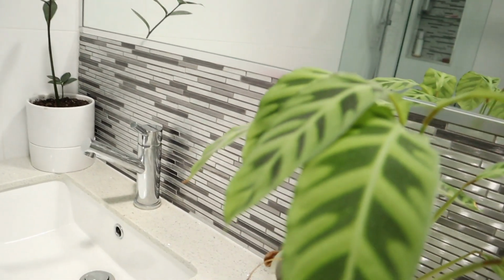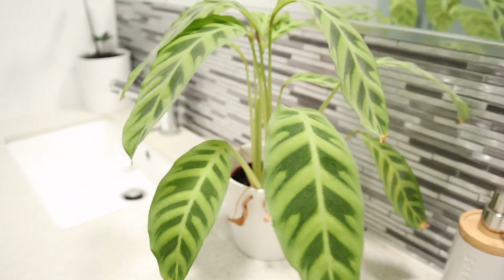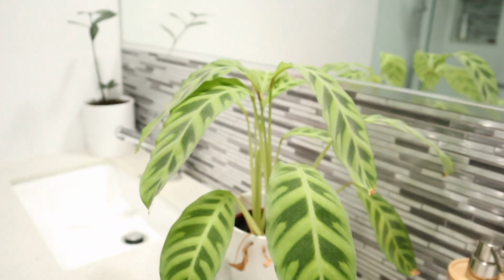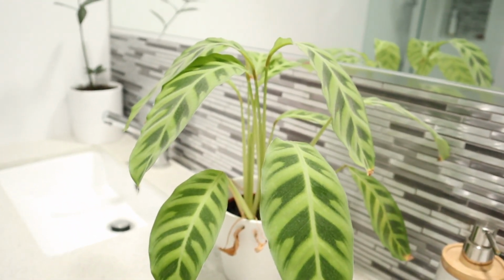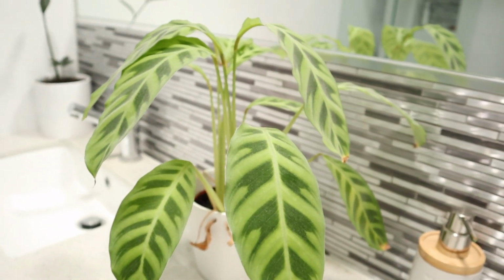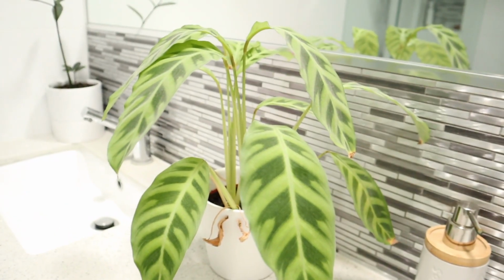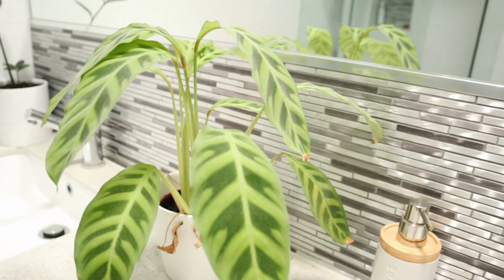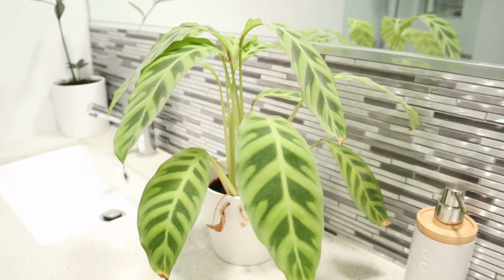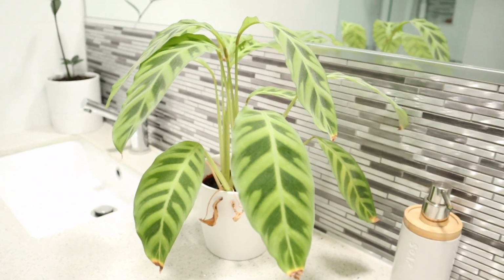And then if we move over here, we've got my calathea, which a couple of years ago was on death's door. It had like one leaf left and the leaf was turning brown and I didn't know what to do. And I think I posted on Instagram, asking for advice, and everyone was saying, oh, they're the worst to look after, they just die at the drop of a hat. And I was like, nah, I'm determined, I'm gonna keep it alive, and I did. So I'm very, very proud of myself for reviving this thing.